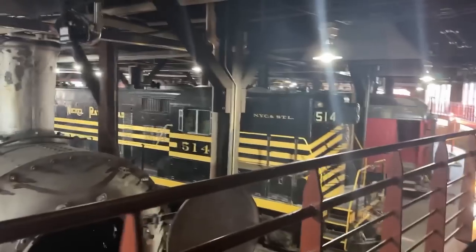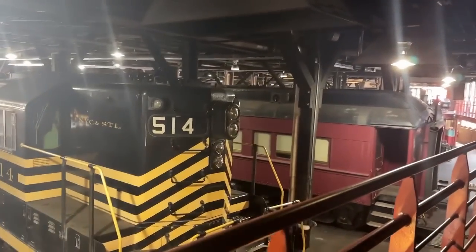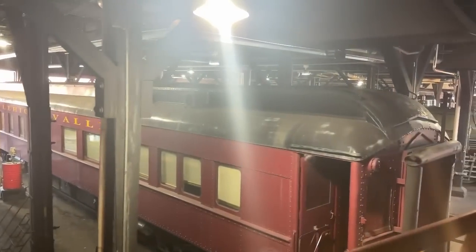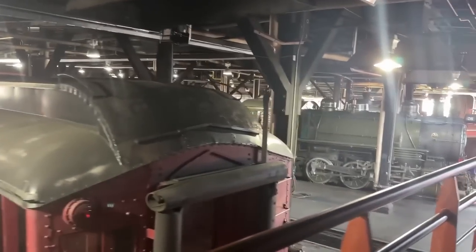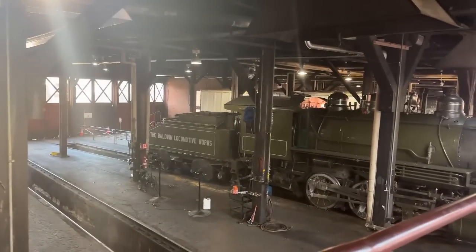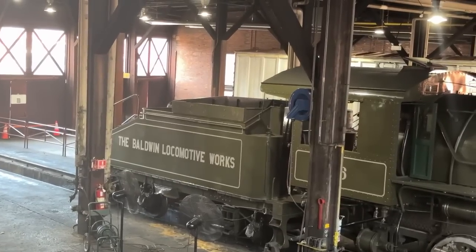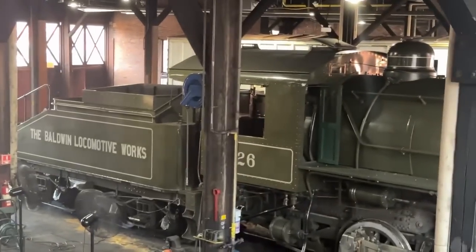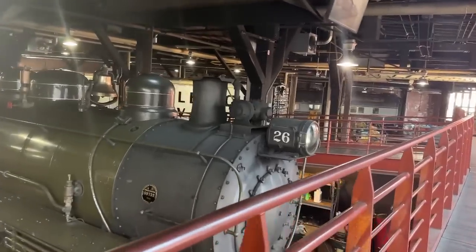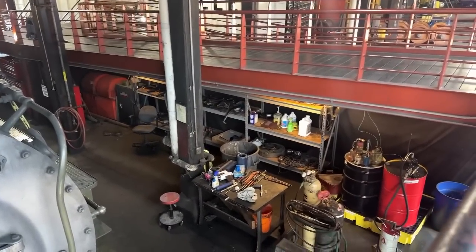Wow, look at these trains. Lehigh Valley. I know that name. There's the Baldwin locomotive. Look at that. Train number 26. Yeah, this is the maintenance shop. Look at the stuff down there.